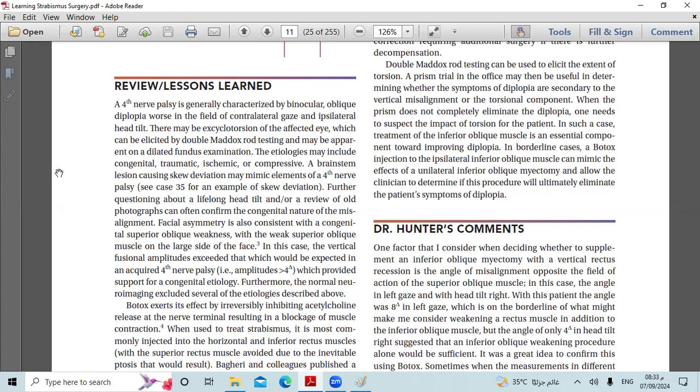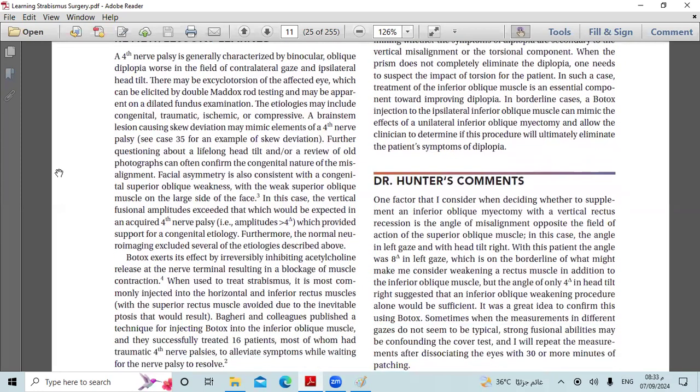The etiologies may include congenital, traumatic, ischemic, or compressive. A brainstem lesion causing skew deviation may mimic elements of a fourth nerve palsy. See case 35 for an example of skew deviation. Further, questioning about a lifelong head tilt and/or a review of old photographs can often confirm the congenital nature of the misalignment. Facial asymmetry is also consistent with a congenital superior oblique weakness, with the weak superior oblique muscle on the smaller side of the face.